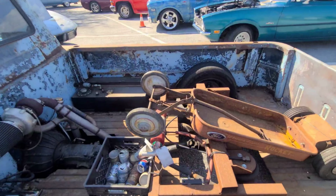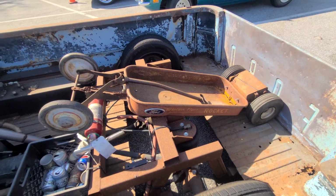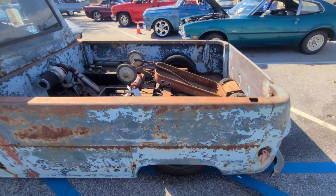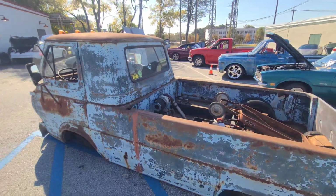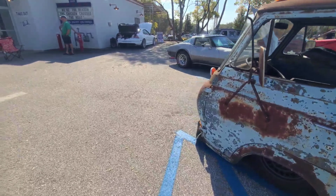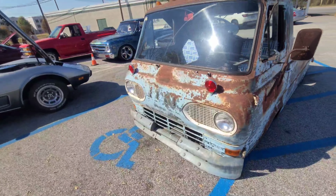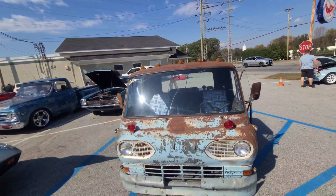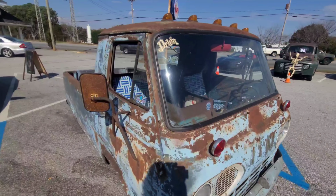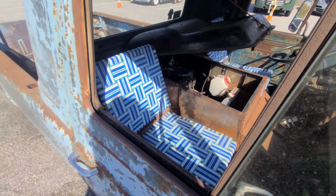I was going to bring Chance's wagon today, and I walked out the door without it, which I'm kind of disappointed in now, because now that this wagon's here, we could have had a wagon off, or whatever you call it. Wagon off? That doesn't sound right. It's got vintage lawn chairs in here for the seats.